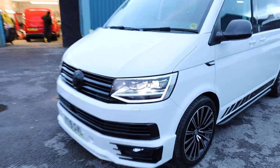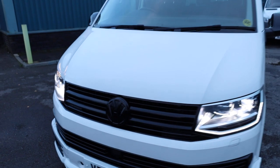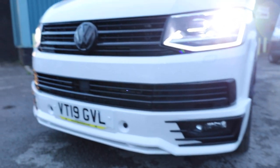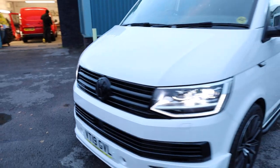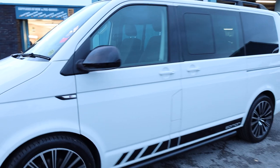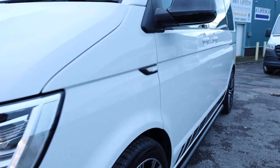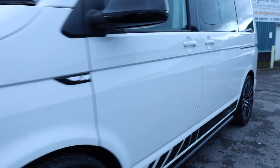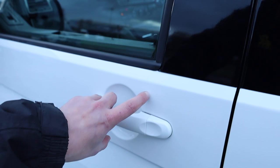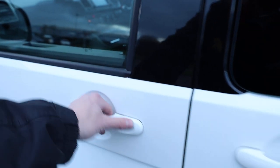Condition wise then, at the front of the vehicle, again, very few stone chips that we would, I guess, usually see on a higher mileage van. And again, down lower here, looking in really, really good order. Looking then finally down the passenger side of the vehicle, just trying to see if there's anything there which I can see. Lovely condition, it must be said. Tiny little mark just here above the passenger door handle. Now I will see if that will polish out a bit better.